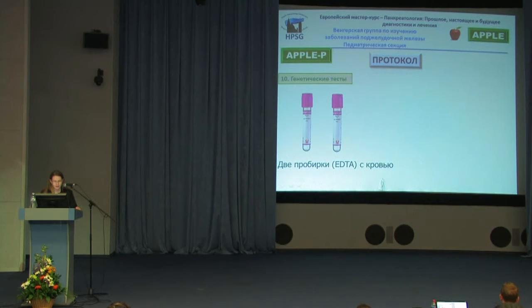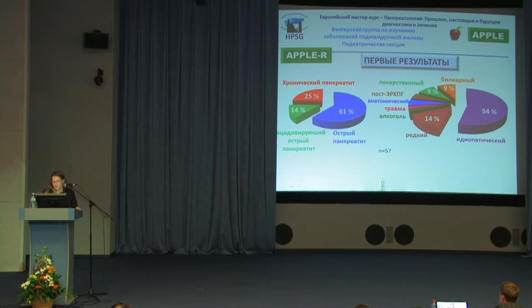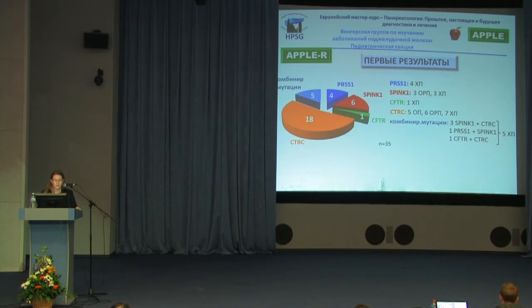We already enrolled 57 patients in the Apple-R study, and 61% of them had acute, 14% had recurrent acute, and 25% of them had chronic pancreatitis. If we look at the etiology of the disease, it was 9% drug-induced or connected with biliary problems. And according to international data, we got 54% idiopathic pancreatitis. And usually in children, if the etiology of the disease is idiopathic, it is usually connected with genetic factors in the background. So we performed the genetic test, not just in the idiopathic, but in the non-idiopathic cases as well.